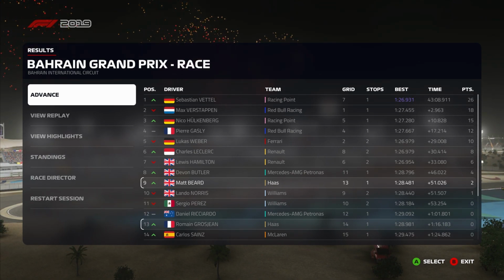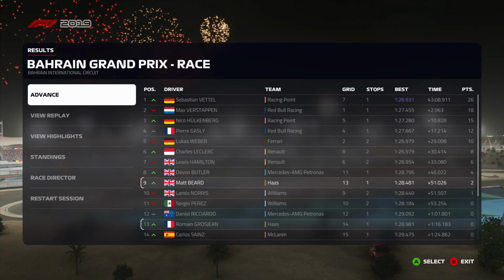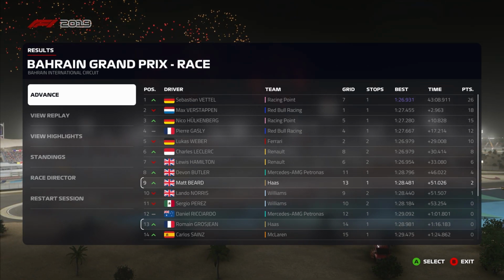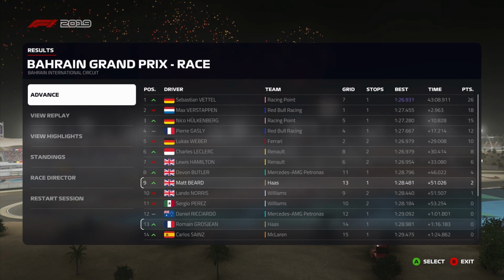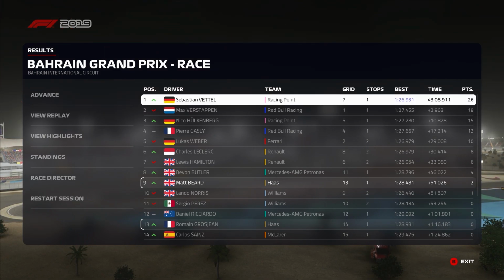Verstappen holds on for P2 at the end though, but like I said, with the Red Bull's pace at the moment, that is a fantastic job by him. Now Hulkenberg moves up from P5 to P3 at the end of the day there, and Gasly holds on 4th to 4th, a fairly quiet race for him in the end there. Lucas Weber in at P5, Charles Leclerc in 6th, and then the Brits round out the top 10 there. Hamilton, Butler, myself, and Lando Norris, obviously with George Russell no longer with a drive in F1 there. Obviously, all 4 Brits in a row.